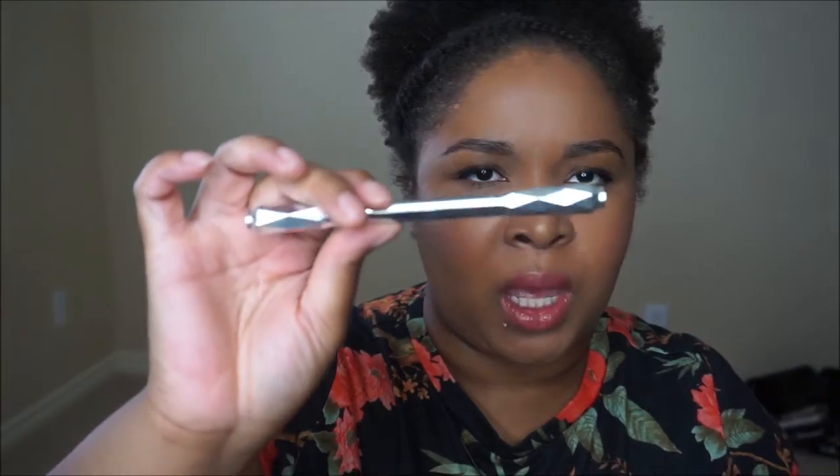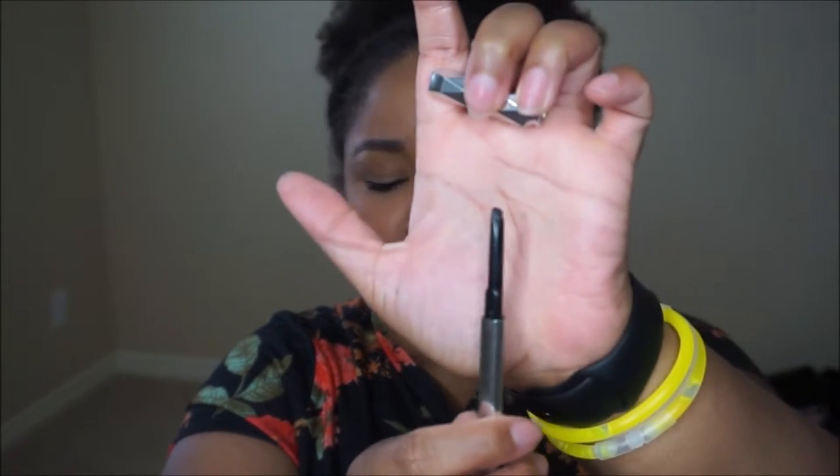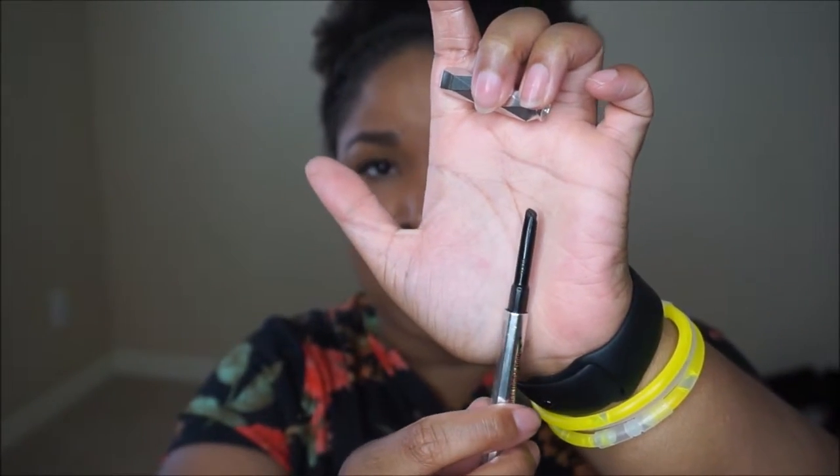Then, what else do I want to recommend to you guys? I really don't have a lot this time. Ooh, brow pencil. I'd recommend another one, which is Precisely My Brow, but I have the Goof Proof one right here from Benefit. This one is more angled, which is great for filling in your brows on a quick day when you're in a rush.